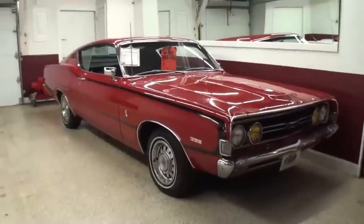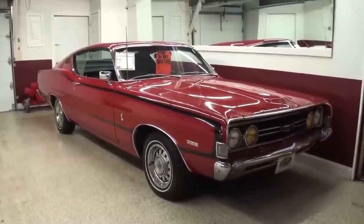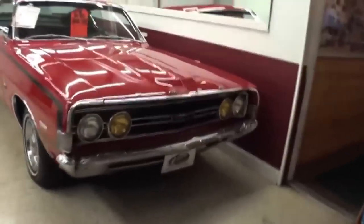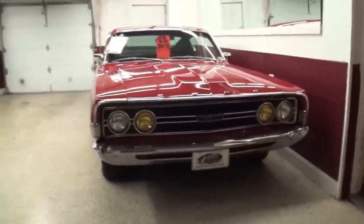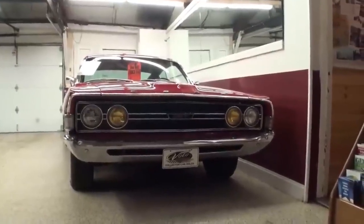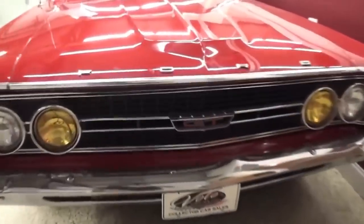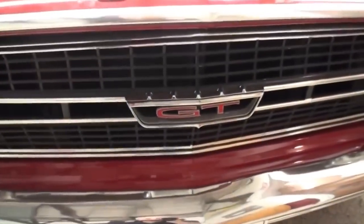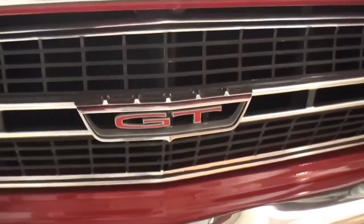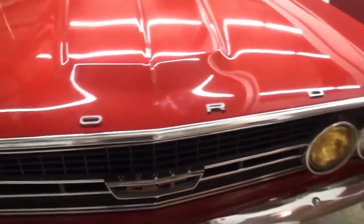The two-door model was a more popular choice among buyers. The engine options for the Torino GT included a 289 cubic inch V8, a 302 cubic inch V8, and a 427 cubic inch V8. The most powerful engine option was the 427, which could produce up to 375 horsepower. The Torino GT was one of the first muscle cars to offer an automatic transmission option.